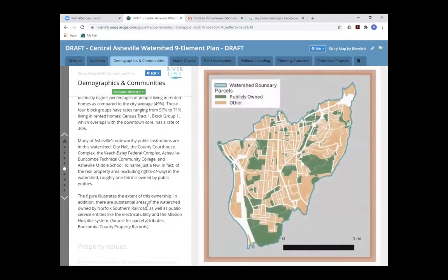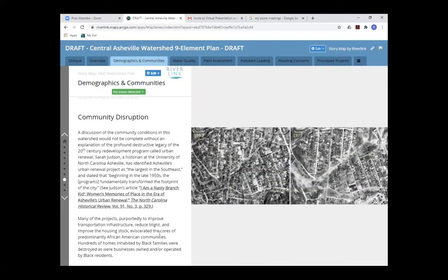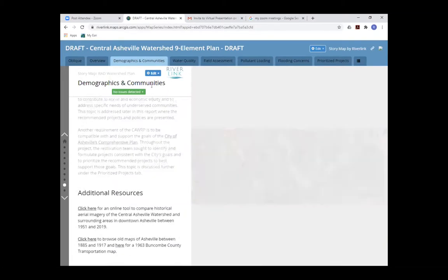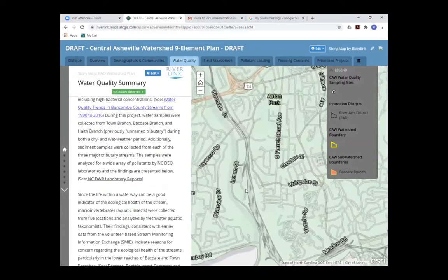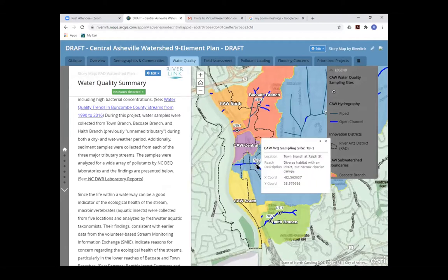We have a section on community disruption, which talks about urban renewal, and then the water quality information that Marshall gave an overview on today. All of those details are included here in the water quality section, including links to the NCDWR lab results. Again, you can zoom in on the map. You can click on waypoints and icons and learn more about that particular location.